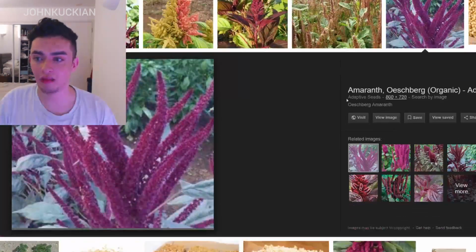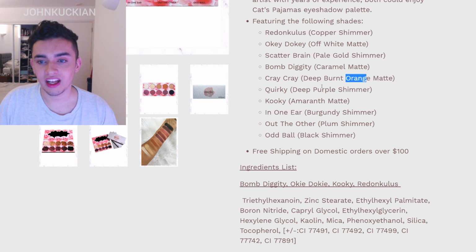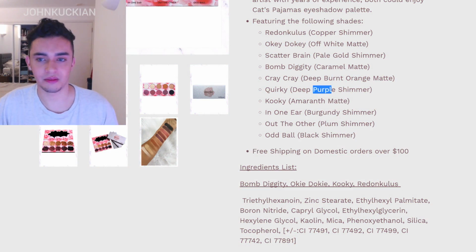Okay, so it's this purple shade. It's a plant. It seems very strange for her to be giving such simple copper, white, gold, caramel, orange, purple. Did you see what I mean? There's no cohesion. Why are you just throwing a different word into there? It doesn't make any sense whatsoever. You either use exceedingly difficult words that people have to Google, like Chanel, to try and make things more complicated, or you keep it simple. I don't understand how you can have these two halves here. It doesn't make any sense whatsoever.